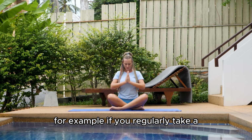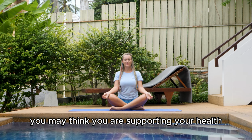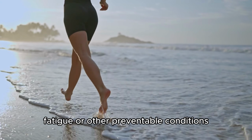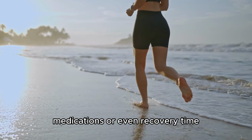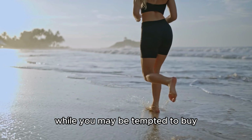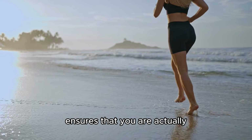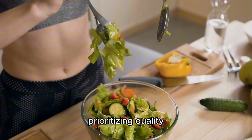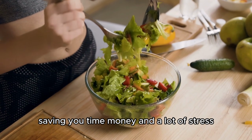For example, if you regularly take a cheap multivitamin that is lacking in essential nutrients, you may think you are supporting your health, but over time, the deficiencies can lead to serious problems, such as weakened immunity, fatigue, or other preventable conditions. This means spending more on specialist treatments, medications, or even recovery time, which will be more costly financially and physically. While you may be tempted to buy the cheapest product on the market, investing in higher quality products ensures that you are actually taking care of your health rather than risking potential problems. Prioritizing quality when purchasing health-related products can prevent future complications, saving you time, money, and a lot of stress.